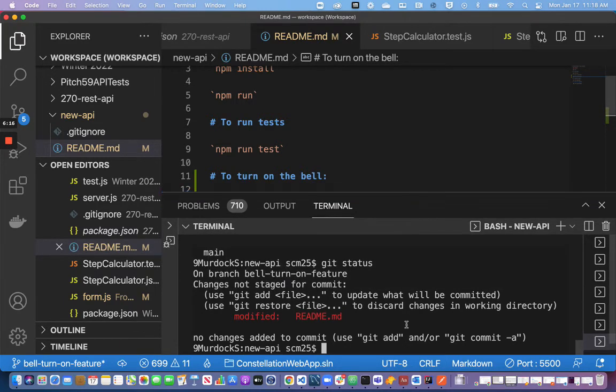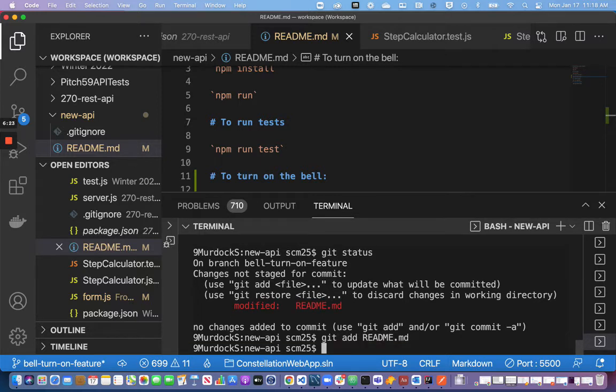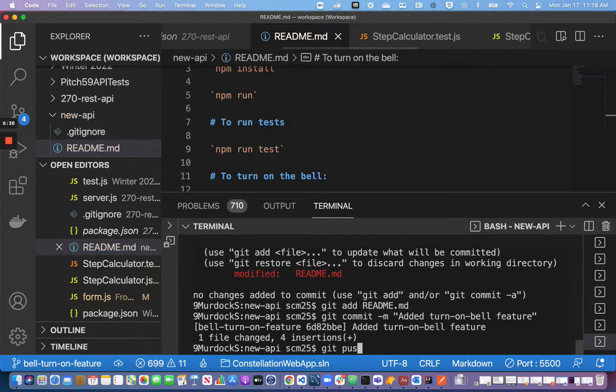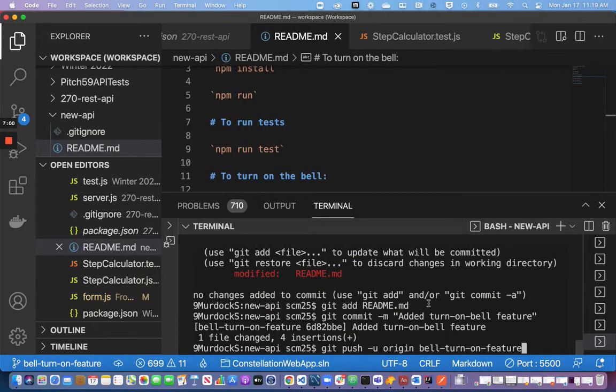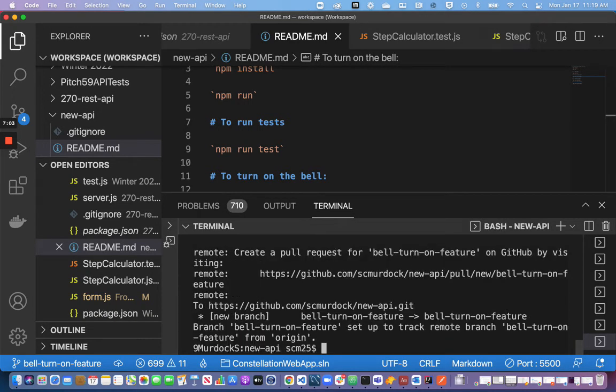Well, I don't realize Joe's done any of this, and even if I do realize it, I'm going to do the same thing. I need to add my code, so I'm going to add readme.md, or I could have said git add star or git add dot. Now I'm going to commit the code change, so I'm going to say added turn on bell feature, and I'm going to push it. But notice that I haven't pushed this branch before, so I need to say git push -u origin and not main, because I'm pushing to this bell turn on feature branch. So I could copy it if I'm worried about typos, or I can just type it in. I'm going to copy it, push it to there, and now we have this new pull request.